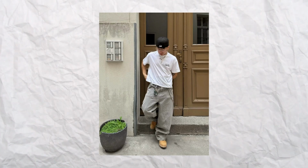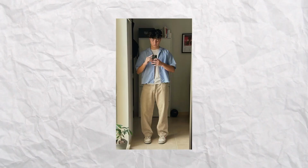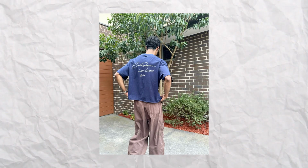If your body's proportionally maybe closer to 50% legs, 50% top, this is going to be slightly shorter than a normal top, and not something so much shorter that it's a bit alternative. Next up, my 4th tip is take advantage of vertical stripes.